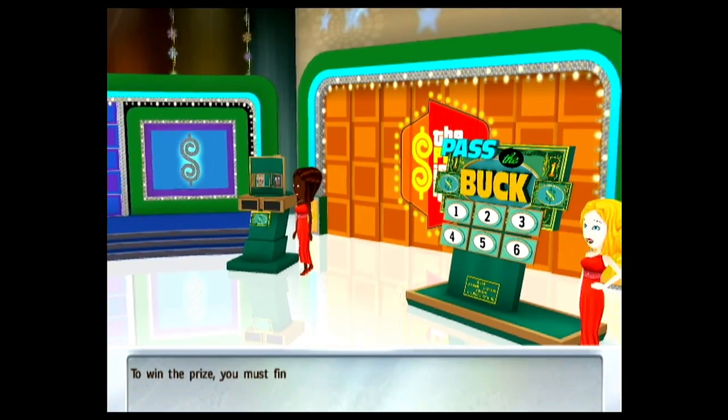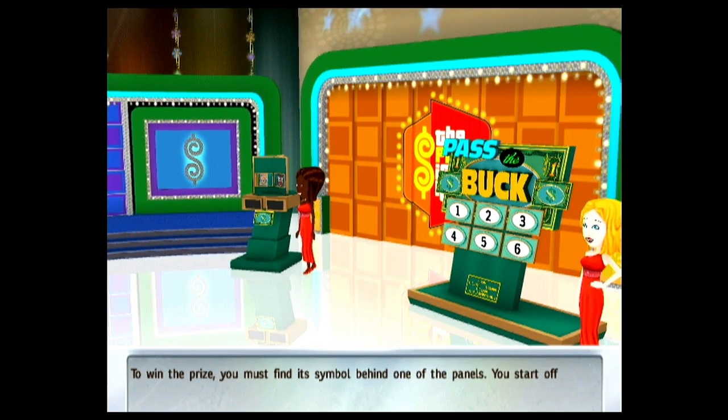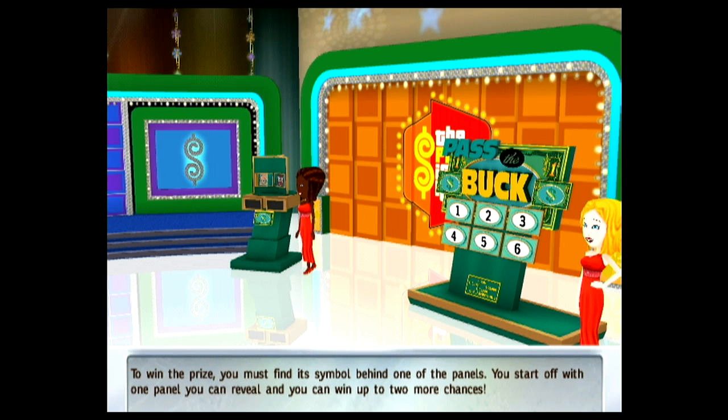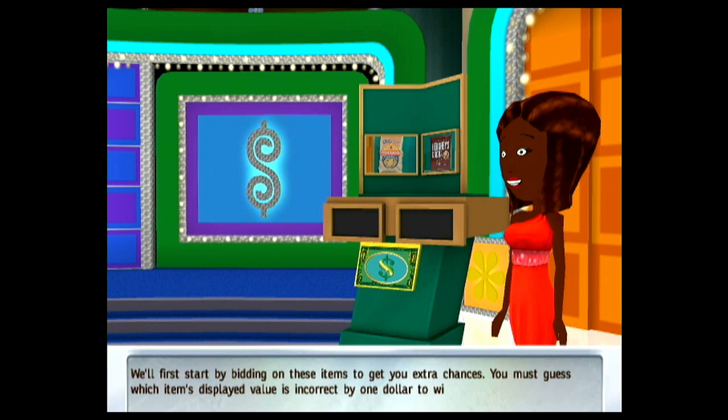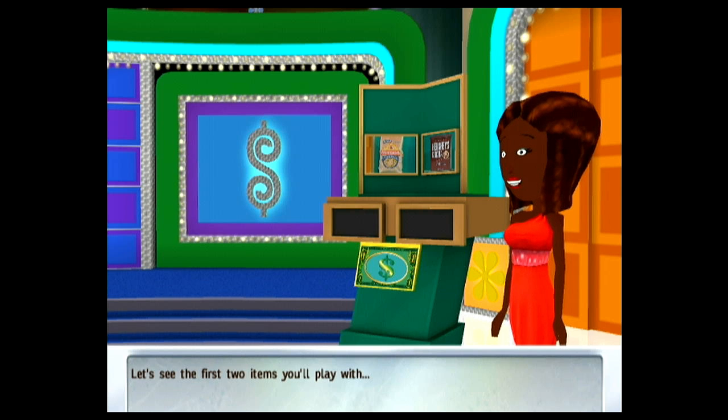Okay, to win the prize, you must find its symbol behind one of the panels. You start off with one panel you can reveal, and you can win up to two more chances. Okay, we'll first start by bidding on these items to get you extra chances. You must guess which item's displayed value is incorrect by $1 to win each chance. Let's see the first two items you'll play with.